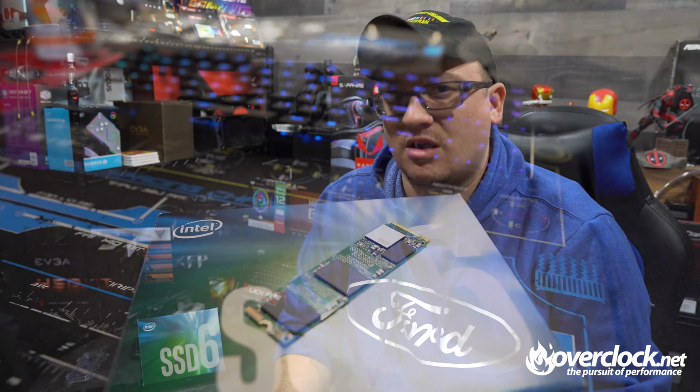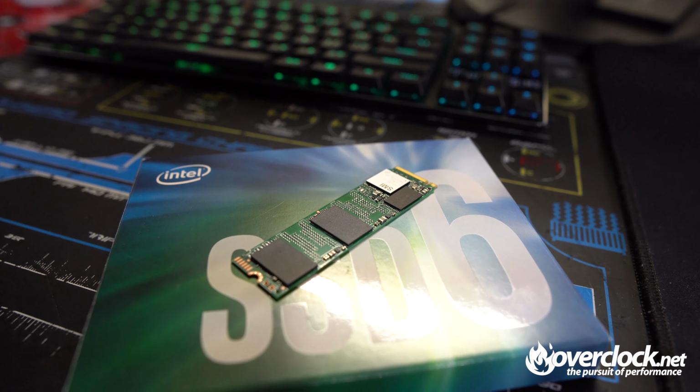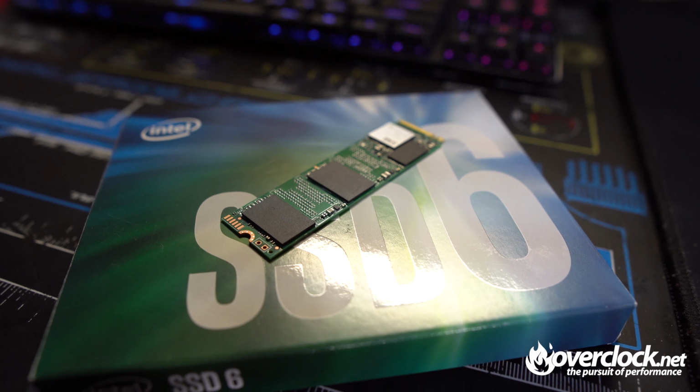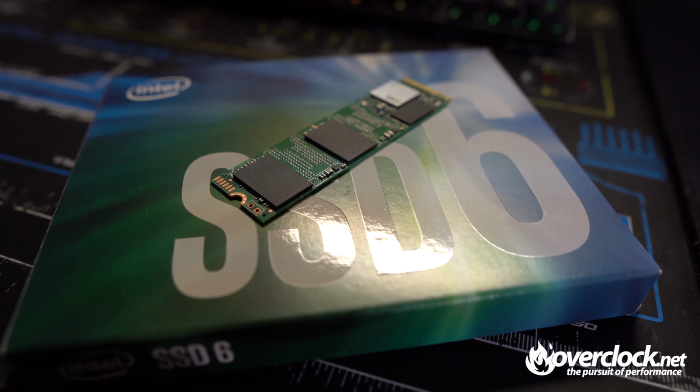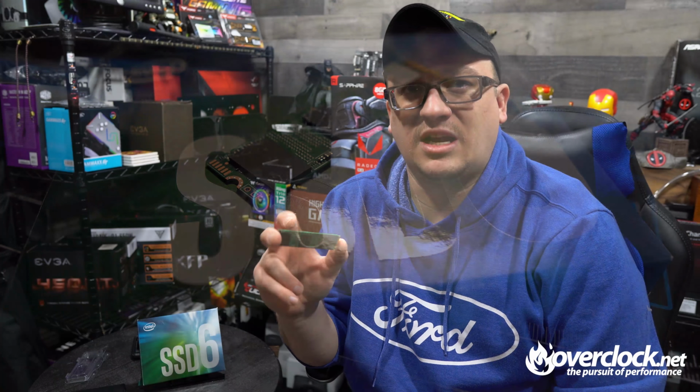So what we have here is the Intel SSD 660p series 1 terabyte NVMe M.2 drive running at PCIe 3.0 x4 speeds. Now there really isn't much to say about an NVMe M.2 SSD other than how does it perform and how much does it cost. But before we get into that stuff, let's just briefly look at the components and the layout of the Intel 660p.